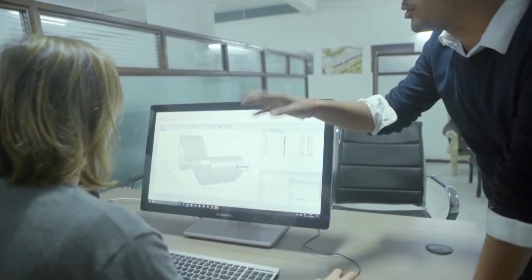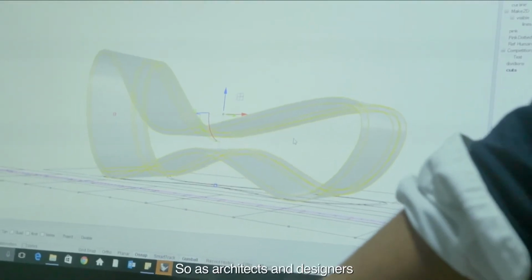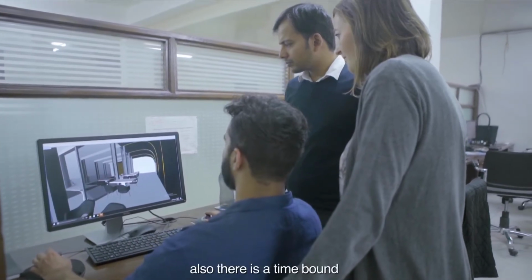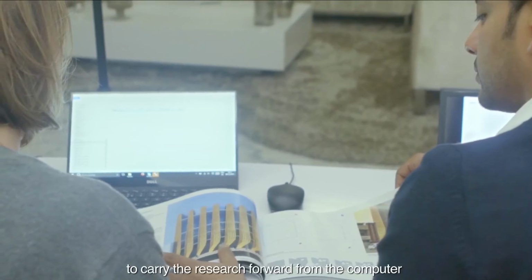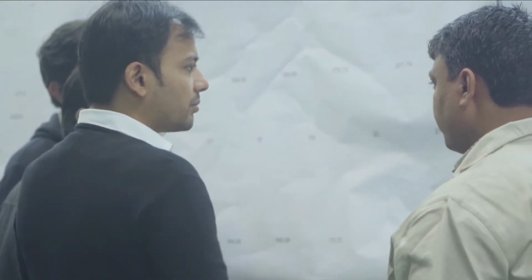We found GTL as a very exciting prospect and platform to develop our ideas. So as architects and designers, we like to explore form, function, material, rather than just designing in the office. And of course there's a time bound, we see it as a proper project. So it gives us the opportunity to develop a product and to carry the research forward from the computer and onto the execution part of it.